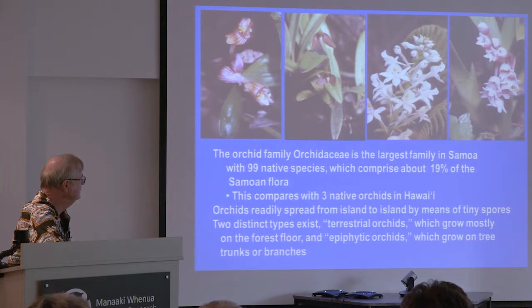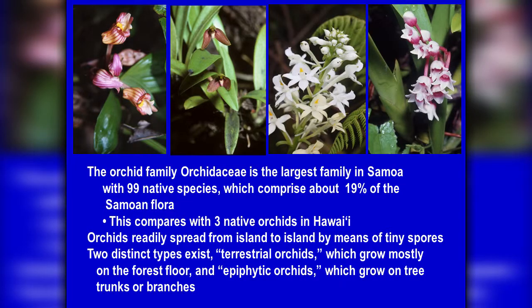Largest family is Orchidaceae, I mentioned that before. 99 species, 19% of the whole flora are orchids, so they're very successful colonizers. This compares to, nobody believes this when I tell them, there's only 3 native species in Hawaii, because everybody thinks of Hawaii as having orchids, because they're all brought in. So they spread by tiny spores. That's your takeaway fact for the day. 3 orchid species in Hawaii.